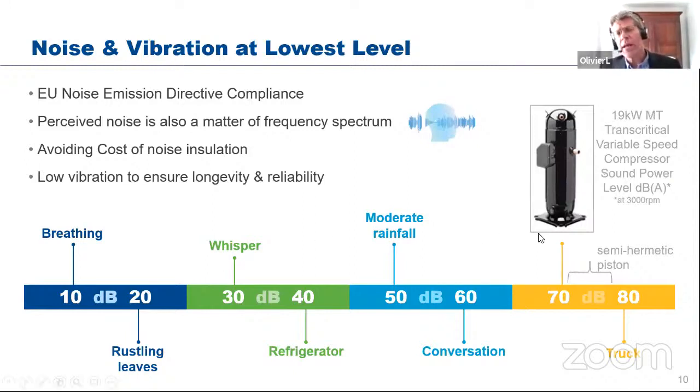So looking at noise and vibration. This is showing where a typical medium temp 20 kilowatt compressor would be, at around 70 dBA sound power level. This is the largest model that we have. This is quieter than any semi-hermetic piston that you can find on the market. It's not only the sound power which matters, but also the perception. There, the sound spectrum is quite flat, and this is really helping the sound quality. The good thing about this continuous compression process is that much less vibration goes into the system, so that's also beneficial for the reliability of the booster.